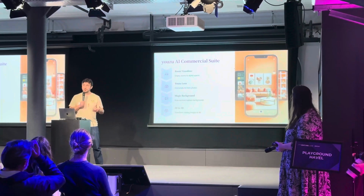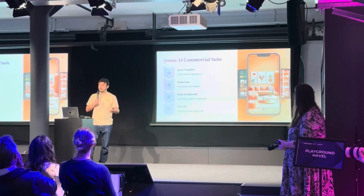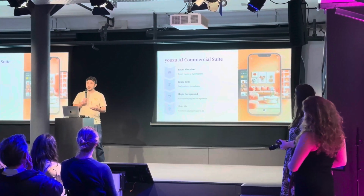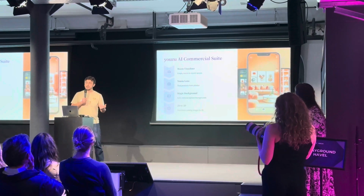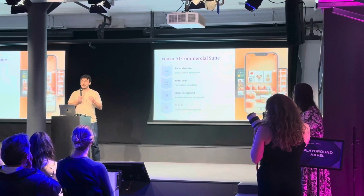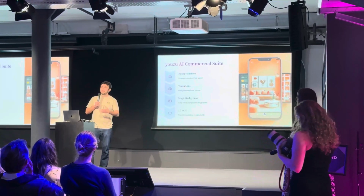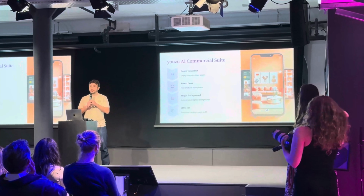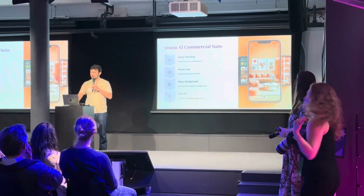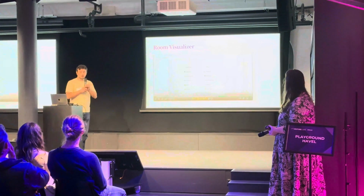We have a suite that includes a room visualizer, where we can turn empty spaces into beautiful, stylized interiors. There's Youzu Lens, imagine Google Lens or Amazon Lens. It's our own proprietary technology that helps you find products from pictures in milliseconds. We also introduced Magic Background quite recently, which auto removes and replaces backgrounds, and then there's 2D to 3D transformation of flat images into interactive 3D components. I'm going to show you quickly how our features look.